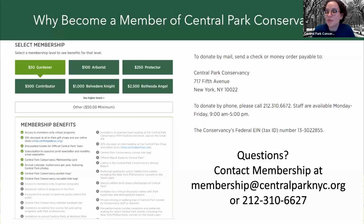In addition to keeping the park so beautiful, membership also comes with benefits and perks. At the Gardener level of membership, which is our entry point, it's a $50 tax-deductible donation per year. Members get access to all virtual programs like Secrets of Central Park.